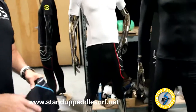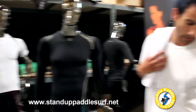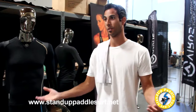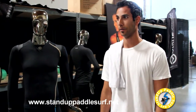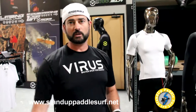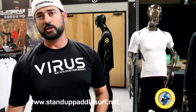So would there be any benefit to wearing a full-length bottom if you're stand-up paddling for racing? The benefit of that would just be to get the compression on the calves. Okay. I think it's a personal preference. There's definitely a benefit by wearing the longer pant because pretty much you have that extra compression on your calves.